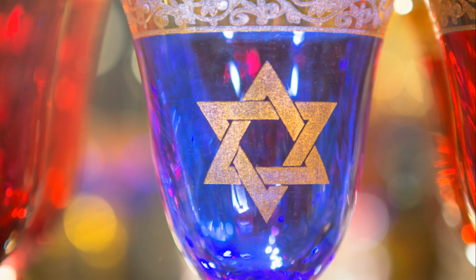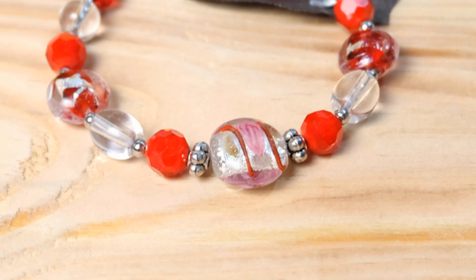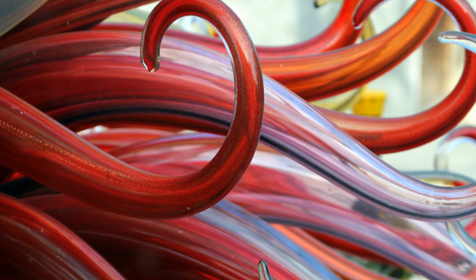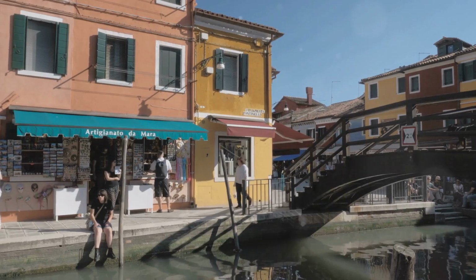After the workshop, be sure to wander through the charming streets of Murano, lined with shops selling everything from delicate glass jewelry to elaborate chandeliers. It's a shopper's paradise. But even if you're not in the mood to buy, it's fun to browse and admire the craftsmanship. And here's a tip.